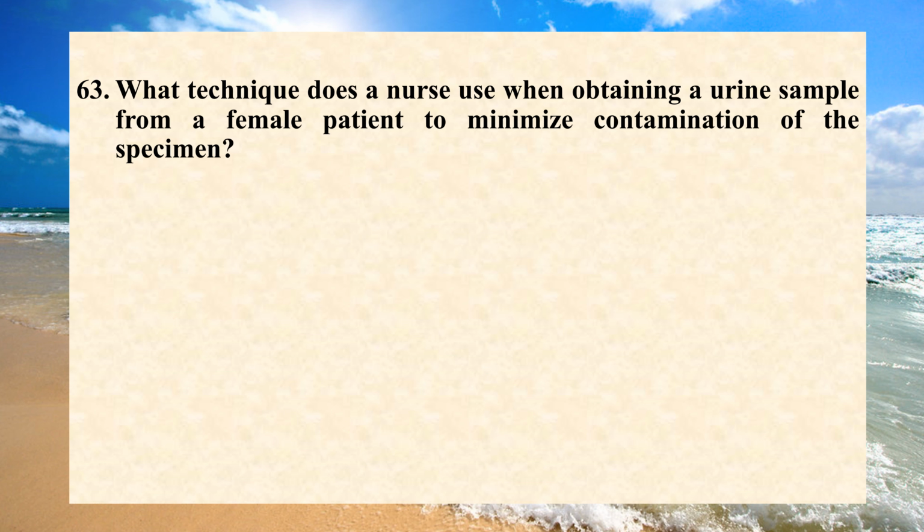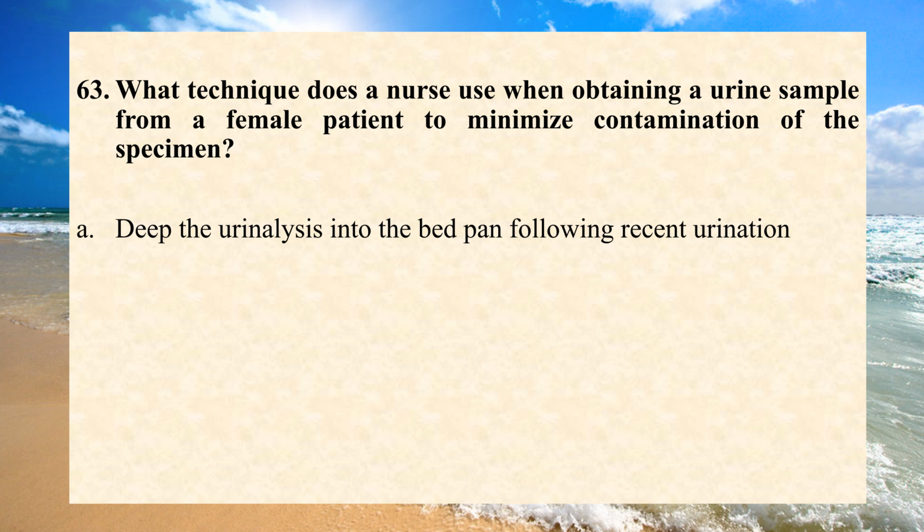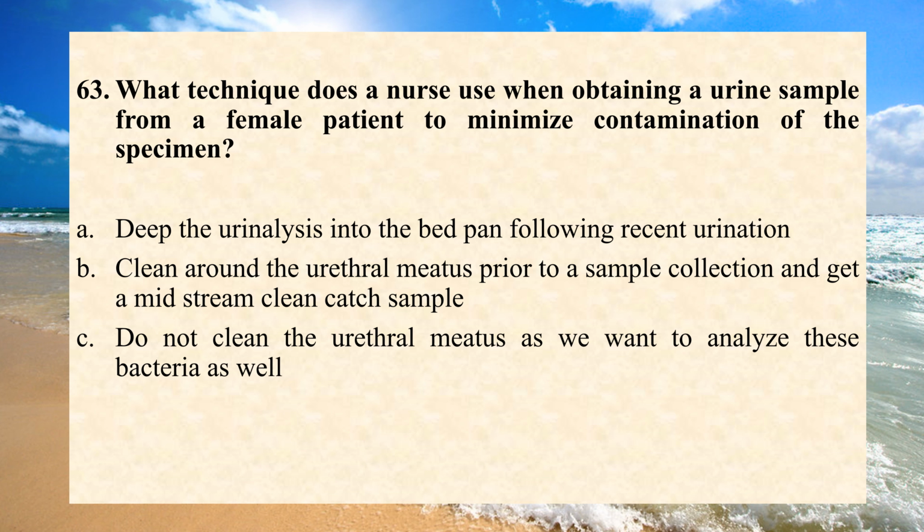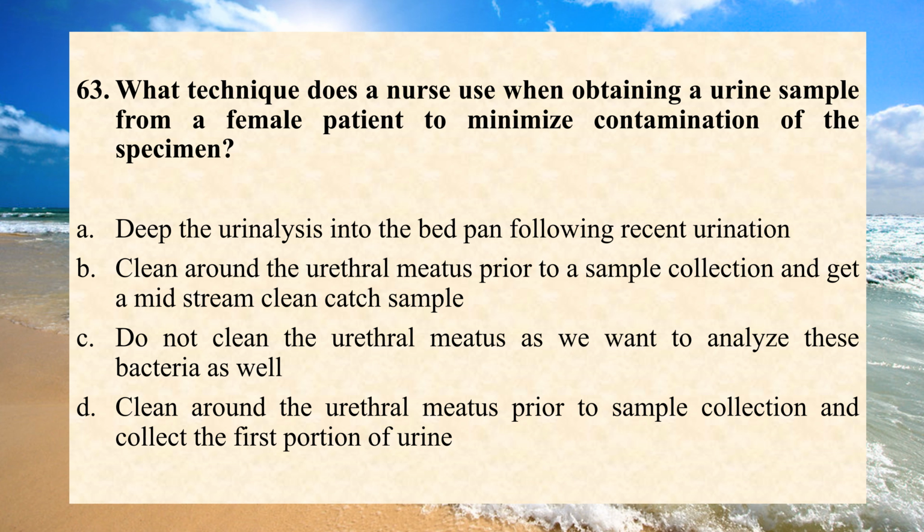What technique does a nurse use when obtaining a urine sample from a female patient to minimize contamination of the specimen? Option A, dip the urinalysis stick into the bed pan following recent urination. Option B, clean around the urethral meatus prior to sample collection and get a midstream clean catch sample. Option C, do not clean the urethral meatus as we want to analyze this bacteria as well. Option D, clean around the urethral meatus prior to sample collection and collect the first portion of urine. The answer is B, clean around the urethral meatus prior to sample collection and get a midstream clean catch sample.